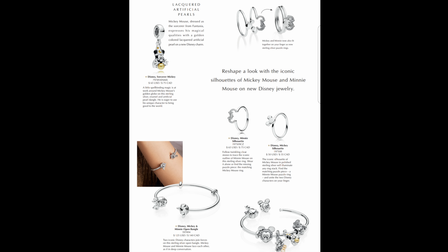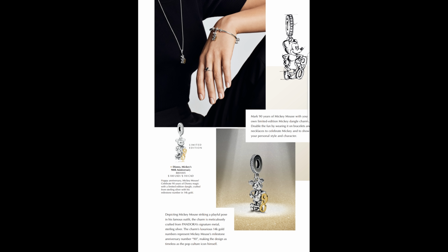So they're all general releases, as were the Mary Poppins and the Snow White and the Pinocchio range. They're all non-park exclusives, so you will be able to get them in stores in the UK. The next Mickey charm being released, I believe, I think this one might be the 1st of November. It may be later on in November, but I have heard the 1st of November.